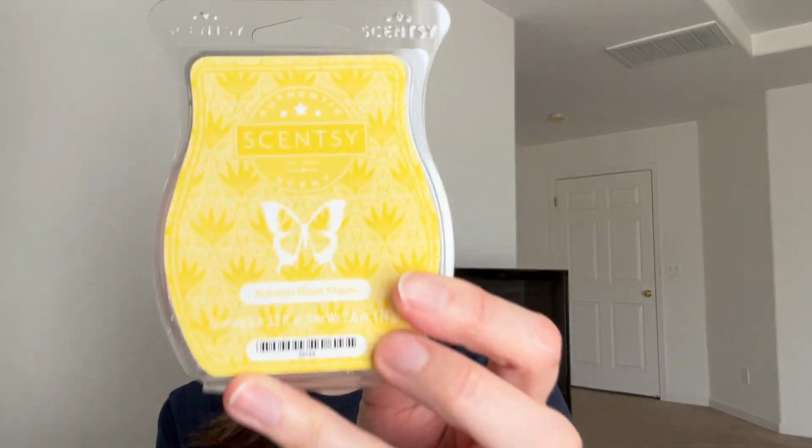Okay, next is Autumn Blaze Maple. Love this one. It's an apple scent again, and it does have maple. If you're sensitive to maple, it might be too mapley for you. I personally don't think it is. It's cozy, it's appley. It does have some maple. It reminds me of an apple version of honey pear cider. So there's a mild spice to this as well.